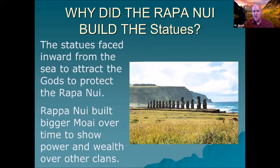You know, if your neighbor puts in a swimming pool and you want to put in a bigger one, or they put in a garden, you want to make a nicer one. They were competing with the clans this way. If one of them put up a 20-foot tall statue, you wanted to put up a 30-foot tall one with the stone cap on top, things like that.